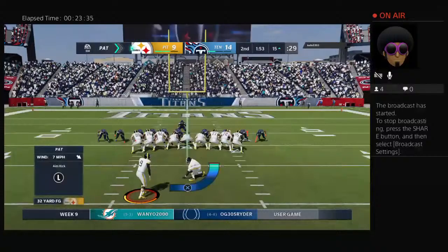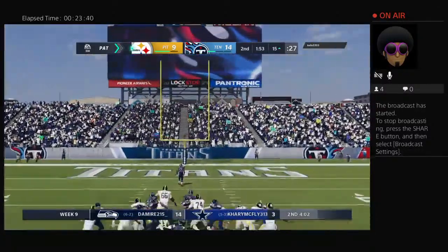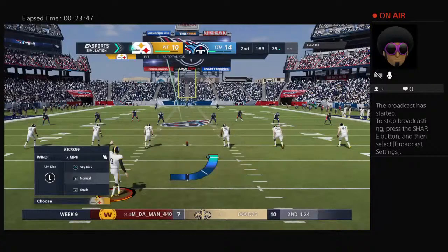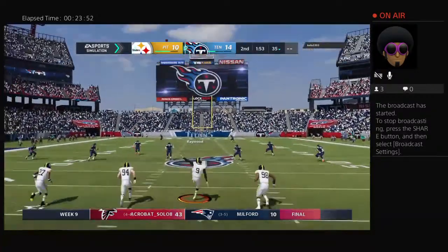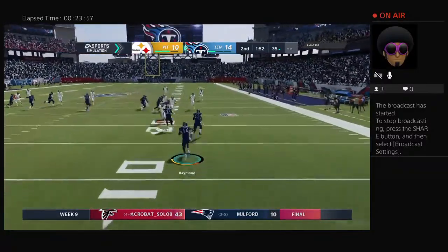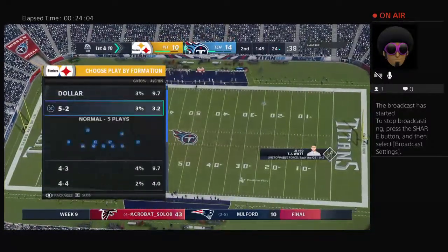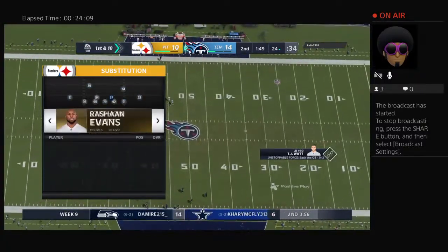Chris Boswell now for the extra point. And he's got it. That cuts the lead. It's now 14-10. Makes the score Titans 14, Steelers 10. Boswell now to kick it away after the touchdown. Here's Khalif Raymond to return. And he'll be tackled just shy of the 25. Khalif Raymond on the return. The Titans take over 1st and 10 at their own 24-yard line.